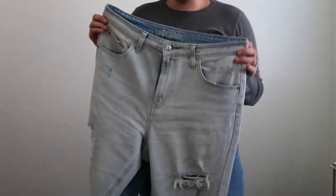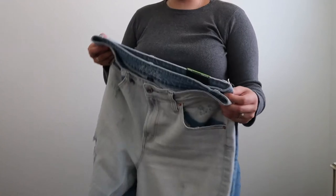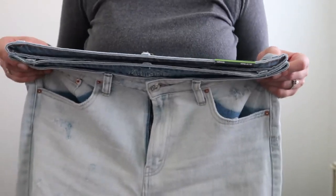Than the H&M ones. Actually, I'm gonna do that for you right now. I'm gonna compare a 12 from Target and a 12 from H&M. The light pair in the front, size 8. One in the back, size 12. See that right there, size 12? They're both from Wild Fable. Do you see that?